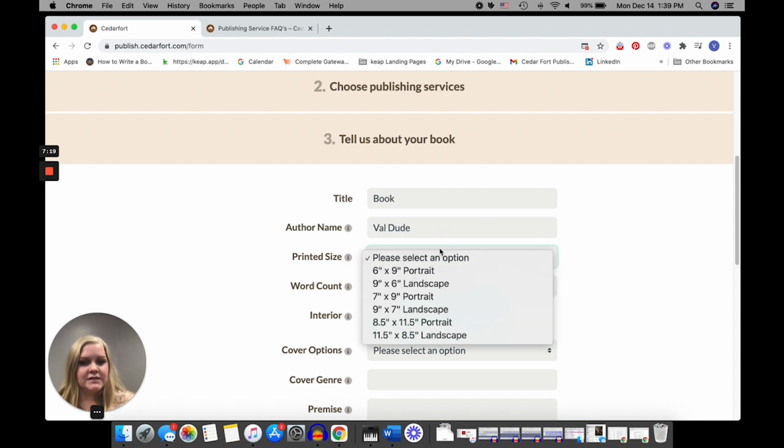When it comes to printed size, we try to choose the printed sizes that made the most sense financially for an author, because different sizes are going to cost a different amount in the final printing cost of the book. 6x9 is a typical size for the regular book that you see in the bookstores. And this includes fiction and nonfiction. You can have it portrait or landscape. However, most novels and memoirs and those sorts of things, biographies, do not come in a landscape size.